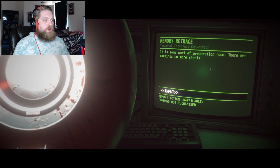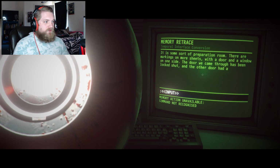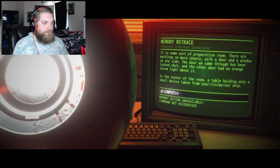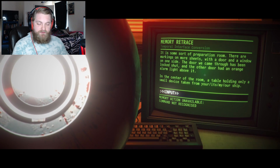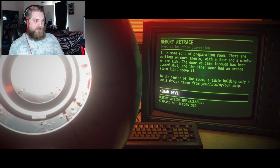It is some sort of preparation room. There are markings on more sheets, with a door and a window on one side. The door we came through has been locked shut, and the other door had an orange alarm light above it. In the center of the room, a table holding only a small device taken from yours. It's our ship. Grab device.